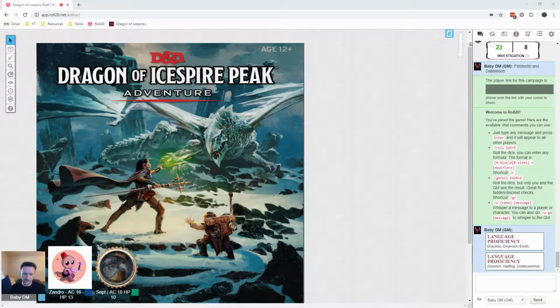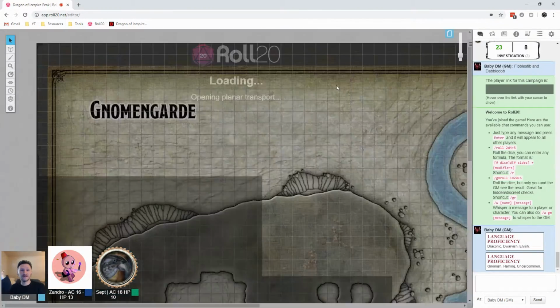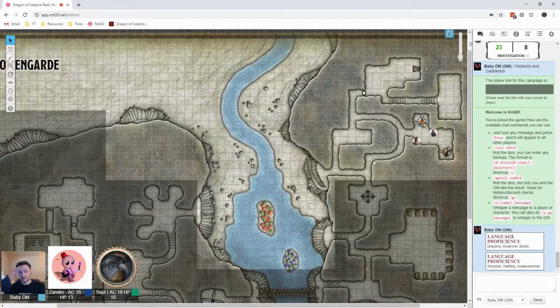And when you arrived, you could see there was a canyon that you would come into. Let me go ahead and switch the scene over since we're now talking about Nomengard. And this should be a better view now because I figured out a little bit more about Roll20 and how to do the maps properly instead of slicing them up into a bunch of different pieces.